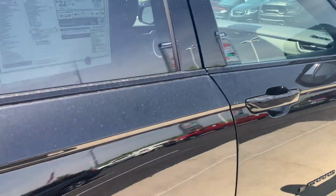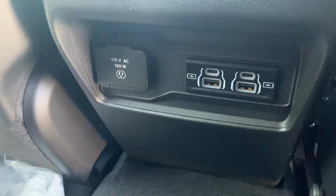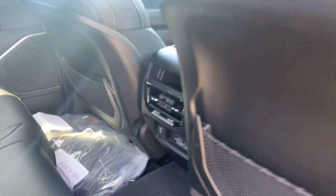Now, a couple standard features that we put on this one: wheel locks, GPS, to keep our and your investment safe, just to make sure nobody steals your brand new car or anything like that. But coming on in here, couple USBs, couple type C's, and not a 12 volt, excuse me, that's a 115 volt wall outlet right there.